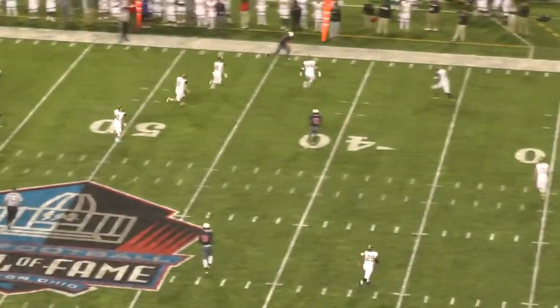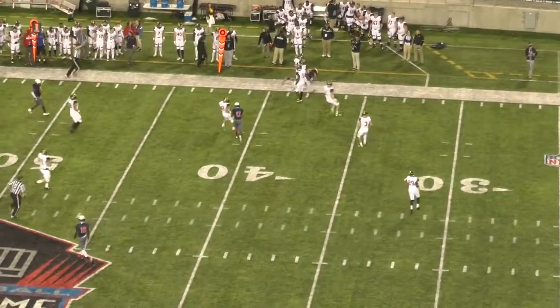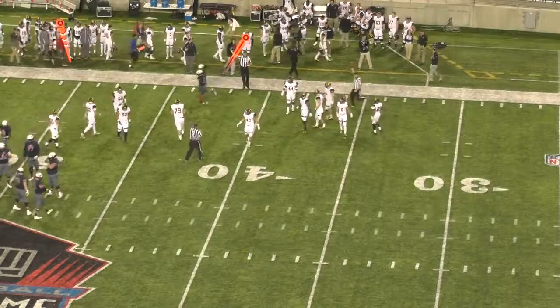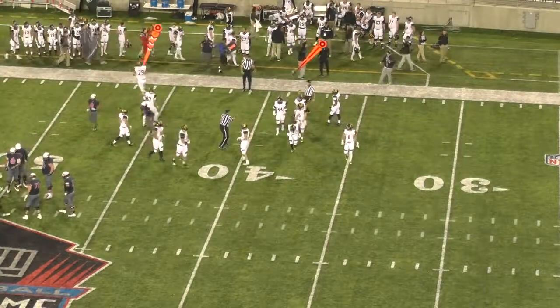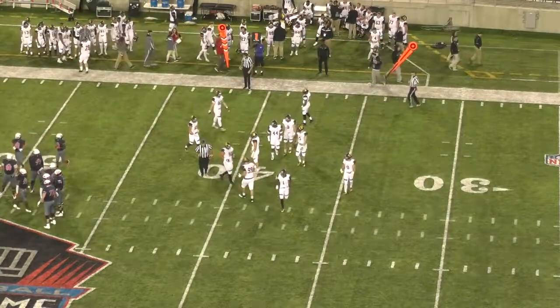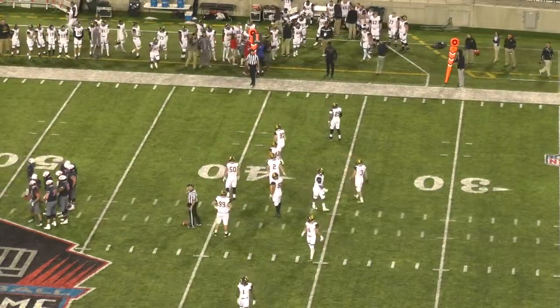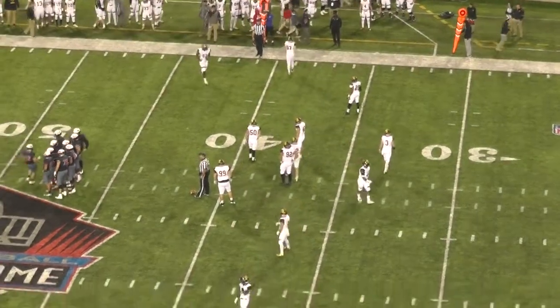and gets the ball. Wide open receiver over there, and I think it's Ian Elsis. I'm not sure, but I believe it is. Yes, it is. Ian Elsis, number 81. Christian, number 44, runs him out of bounds there.